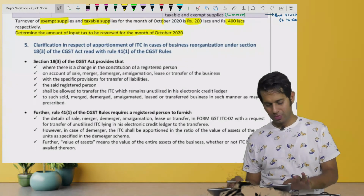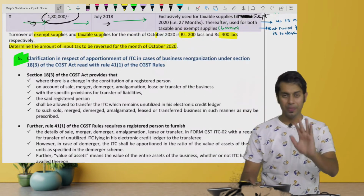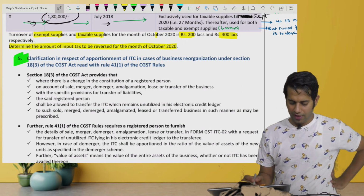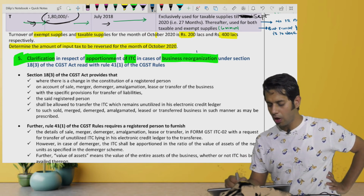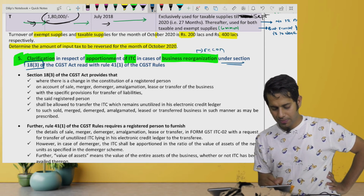Now, there is one more clarification given. So that completes our rule number 43. One more clarification given: clarification in respect of apportionment of input tax credit in case of business reorganization or business reconstitution under section 18 subsection 3.